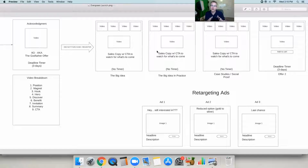Then we get to the pitch where you're going to start pitching your company and your product through a brand awareness campaign. And then we're going to get to the sales, which is going to be you directly selling them on your offer and then retargeting them with reminders and different options for reduced prices and last chance opportunities.